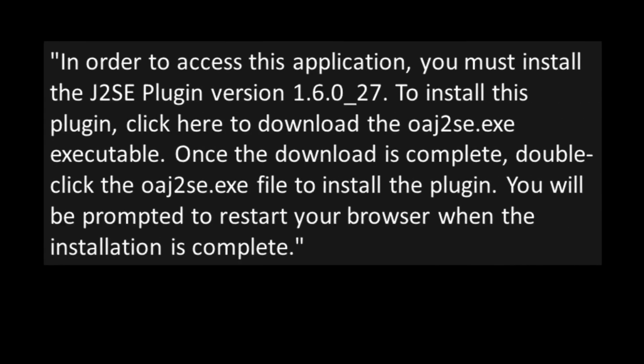In order to access this application, you must install the J2SE plugin version 1.6.0_27. To install this plugin, click here to download the OAJ2SE.exe executable. Once the download is complete, double-click that executable file to install the plugin. You will be prompted to restart your browser when the installation is complete.